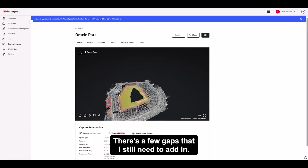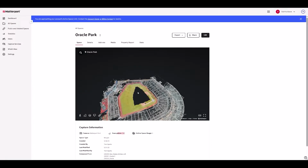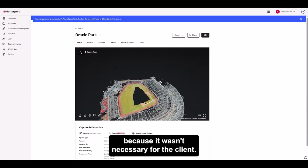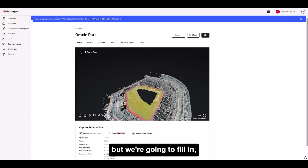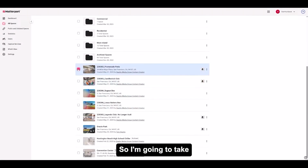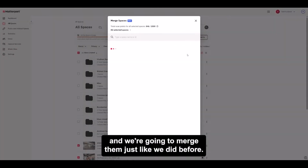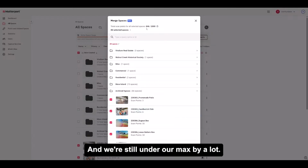There's a few gaps that I still need to add in. I wasn't able to do this portion of the field because they were doing some work. And I didn't do this portion because it wasn't necessary for the client. So unfortunately, there'll be a gap here. But we're going to fill in, hopefully try to fill in some of the other gaps. So I'm going to take these additional tours and we're going to merge them just like we did before. And we're still under our max by a lot.